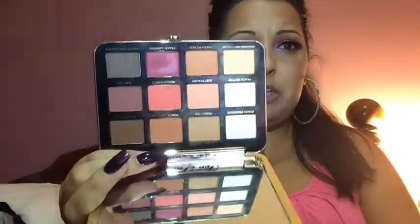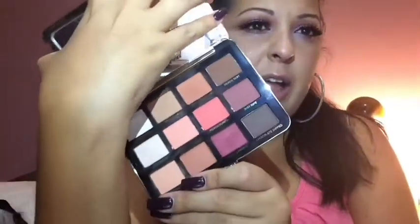I actually used this palette most of September more than pretty much any other eyeshadow palette that I do own. This is a newer palette. I know that it had been released, I think it was like end of August, if I'm not mistaken. This has just been a great palette. It's an all matte palette. It's very well loved and used. I don't know if you guys can tell, but I have used and abused it quite a bit.